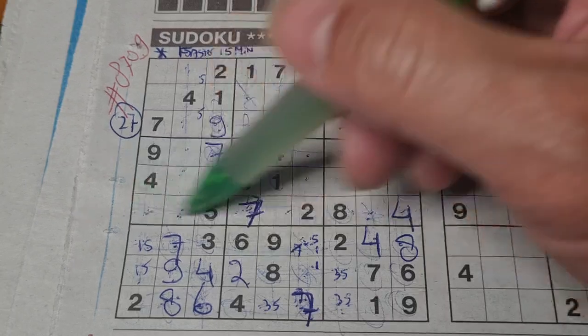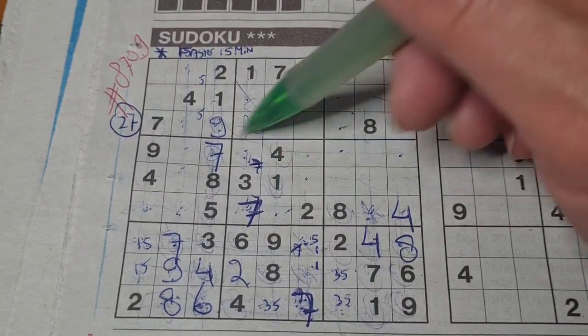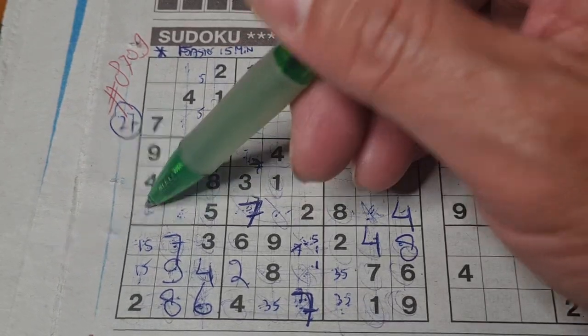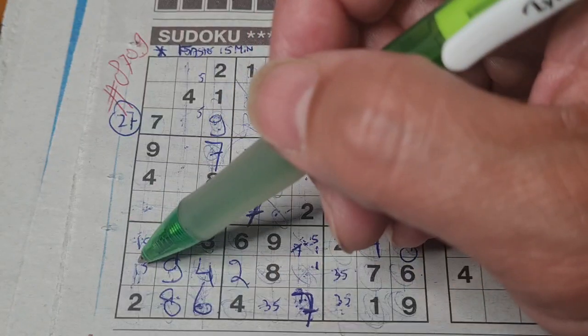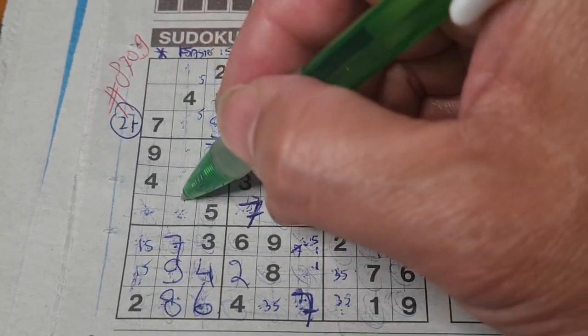One of the missing numbers in this row is number 1. We have a 1 in this column. No 1 there. Here can be 1. We have a 1 in this big square. No 1 there. So the 1 could be here or there. Here or there we see a double 1 here. 1 in one of those 2 boxes in this column, so this box can't be 1 anymore. That box should be a 1.